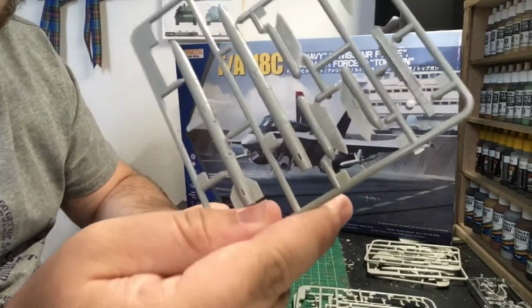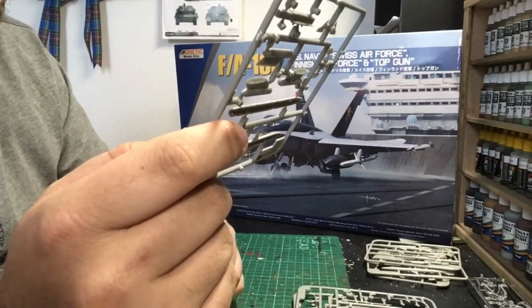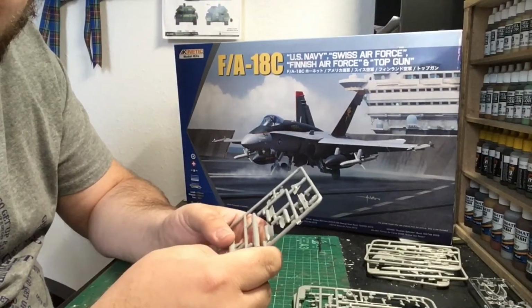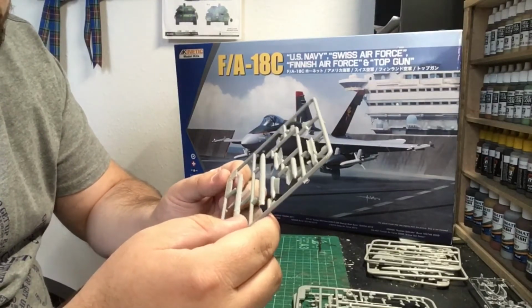Sprue CC, I believe this is an AGM-88, some kind of big missile. I don't know what it's for, whether it's an AGM, air to ground missile, I believe. What it's specifically for, I don't know, but it's there.